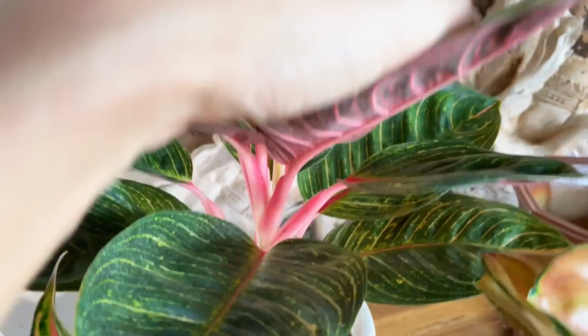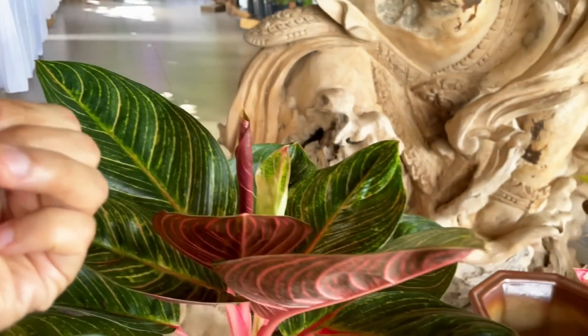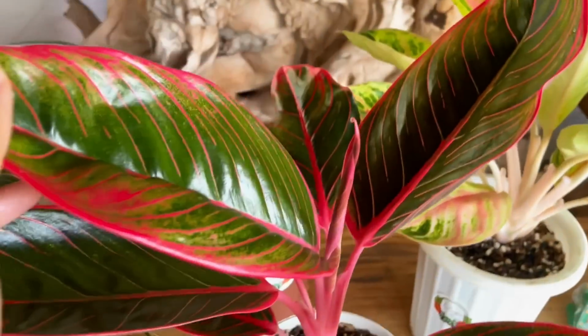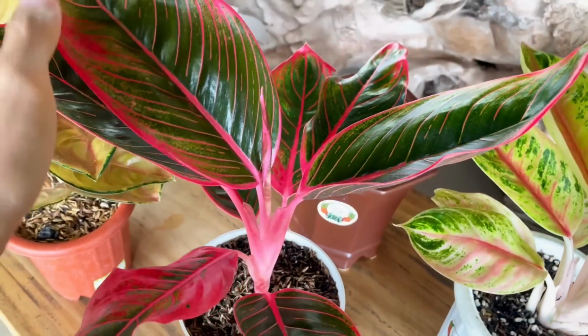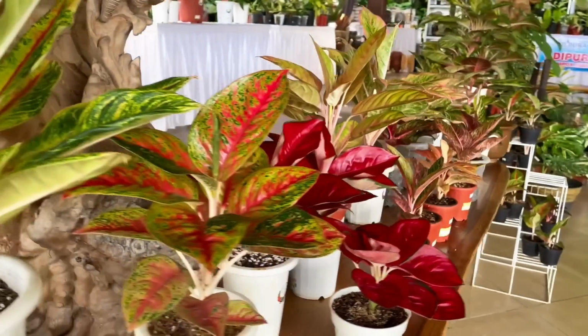If you want them to bush out even faster, you can nip off the top growth, so you release it of its apical dominance, and then the bottom part will put out shoots. Or you can propagate, you can just chop them up and stick them all back into the same soil and wait a year, and then you'll get a very, very bushy and beautiful aglaonema.